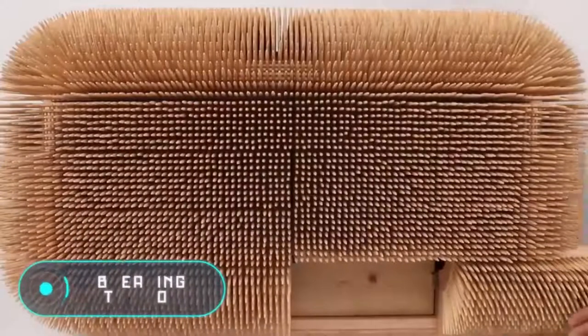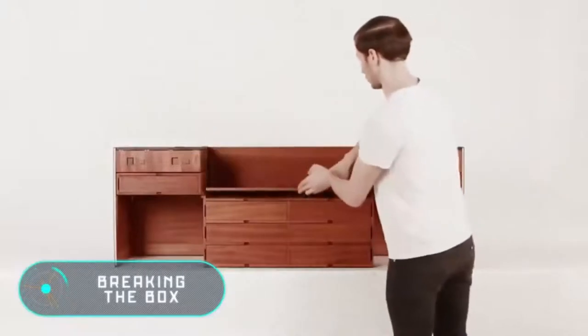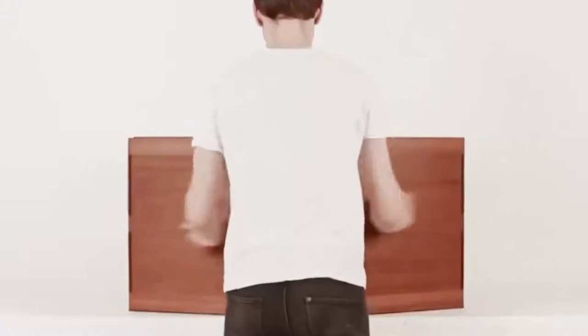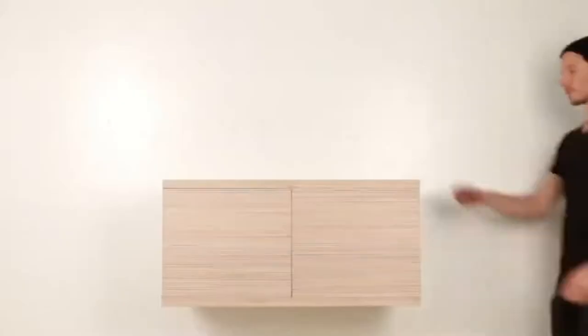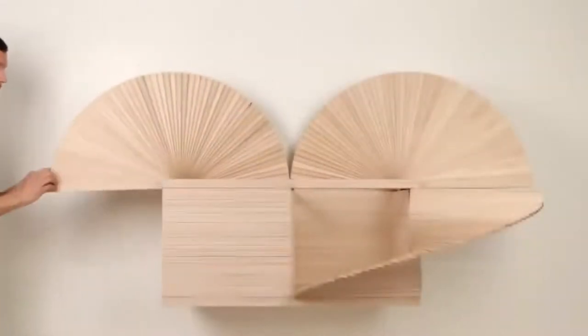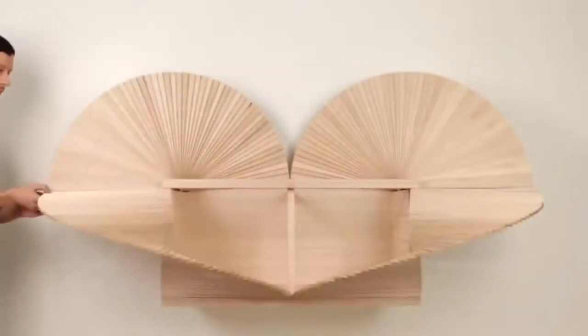Breaking the Box. All the furniture that you see on the screen was created by a designer and artist from Chile, named Sebastian Errázuriz. From the end of January to the beginning of March this year, it was shown as an exhibition in New York called Breaking the Box.